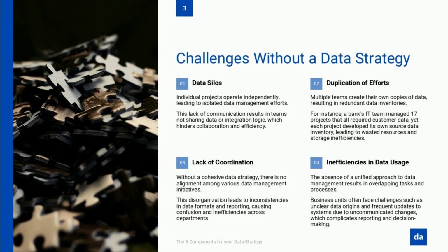Let's see. So, who will come out on top in this chaotic 4-way brawl? Spoiler alert, none of them. Because these challenges don't need to exist. With a solid data strategy, you can take these contenders out of the game before they even step into the arena. Data silos, gone. Duplication of efforts, streamlined. Lack of coordination, fixed. Inefficiencies in data usage, eliminated.